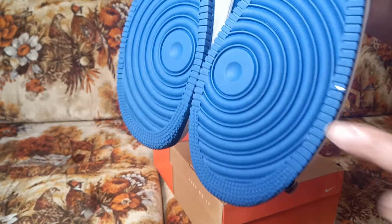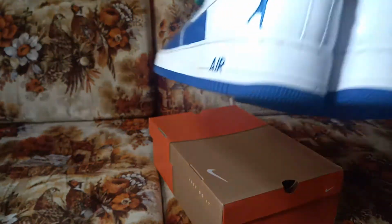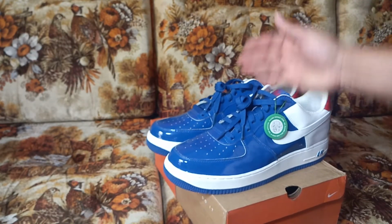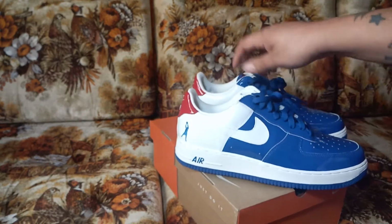I don't know what this white little paint thing here is. I don't know if that's something from the factory or something they did. I don't know. But overall, they haven't been worn at all. Got these from StockX for a beautiful price of $150, which I ain't mad for a sneaker that came out in 2006. You know what I'm saying? Super duper OGs. There's no yellowing on these. The patent leather stood up to the test of time.